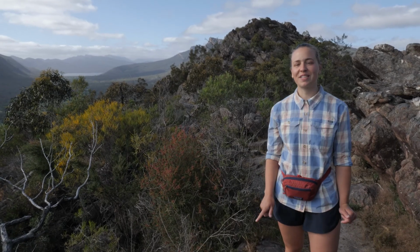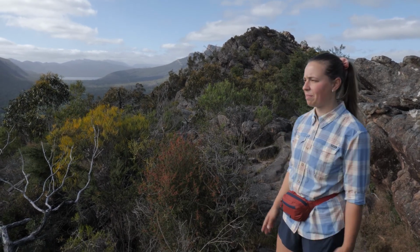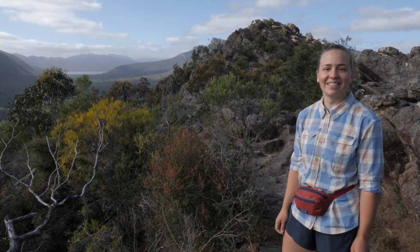So we're 350 metres or so away from Chautauqua Peak, and you can see it in the background. It's a bit of a rock scramble up there. I did it a couple of years ago and it's always nice and fun. The sun is out for us, so it's going to be a nice scramble.